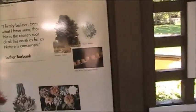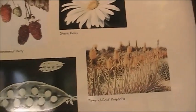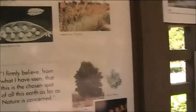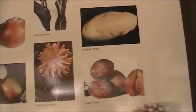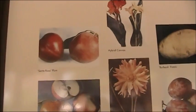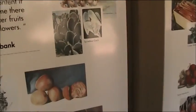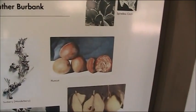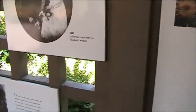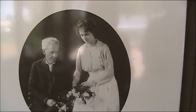And here's some of the things that he did. The very famous Shasta daisy and the phenomenal berry. And I'll be talking more about berries in a minute. Over here, the Burbank potato, the Santa Rosa plum that we enjoyed today. I have it in my backyard. The plumcot, the first crossing of a plum and an apricot. And there's Burbank with his second wife, who was much, much younger.